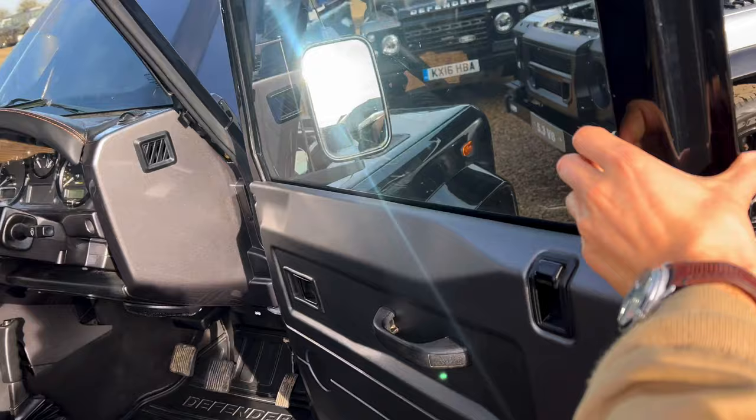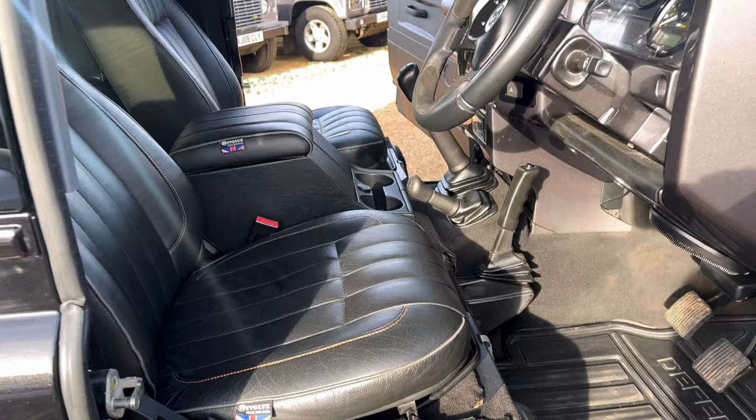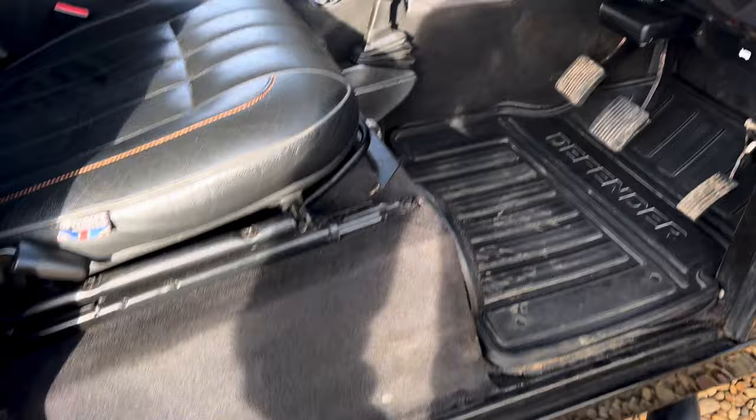Proper soundproofing throughout, and that makes a huge difference. You can see everything is done to this Defender. It looks like a completely different machine. Starting off with the beautiful seats. Just plush leather seats with a foot rail to get in. Let's jump in here.